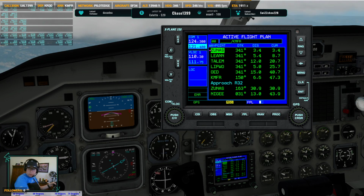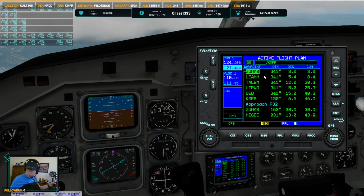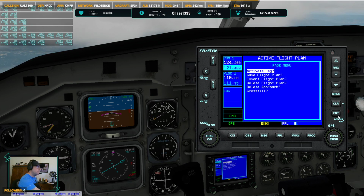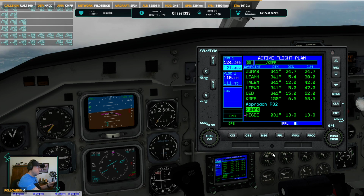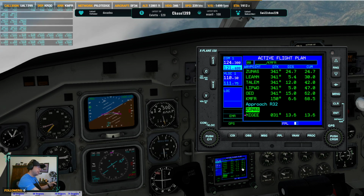Cascade approach, United 1399. 13,300 for 12,000. Current with Romeo. Requesting the RNAV 32 approach. I know ATIS has 14, but can I land on 32, United 1399? Yeah, 1399, no problem. Where would you like to begin? I can begin at Zunis, United 1399. Yeah, 1399, roger, at Zunis, cleared RNAV runway 32 approach. At Zunis, cleared RNAV runway 32 approach, United 1399.